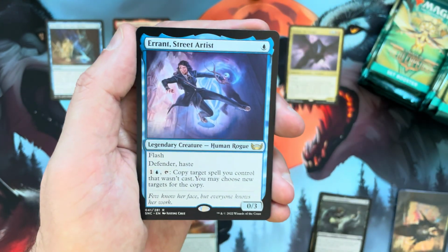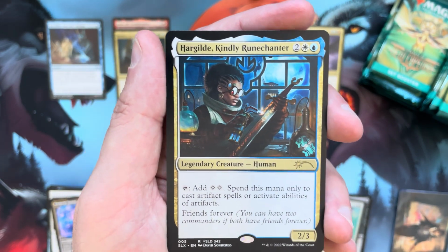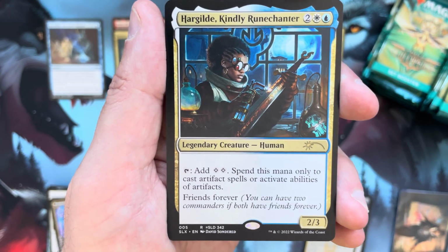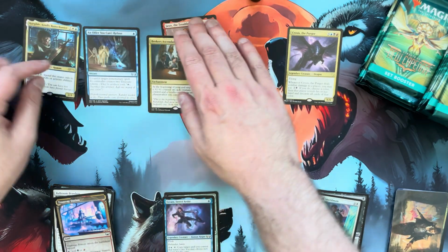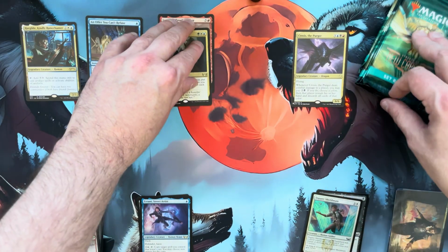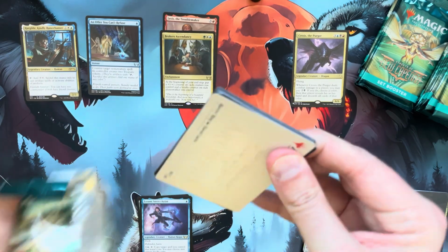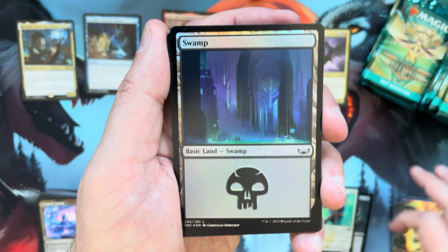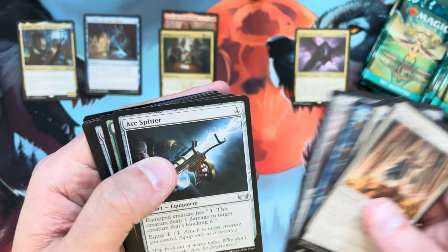Come on. Errant Street Artist, Dapper Shieldmate, and our next list hit in this particular box is Hargilde, Kindly Runechanter, which is one of the Stranger Things in-universe cards. You can tell because it says Friends Forever on there, and that was kind of the theme of those cards. They all had Friends Forever, so you could partner two of them together. In a one set box, a list hit comes roughly 1 out of every 4 packs, so you're going to get 7 to 8 shots at it on average. But about half of those are going to be Stranger Things, which means you're going to get between 3 and 4 shots at the money targets.